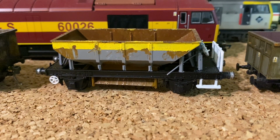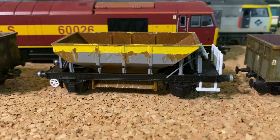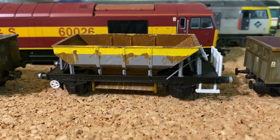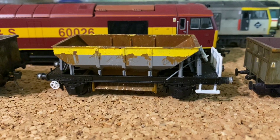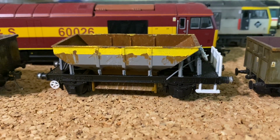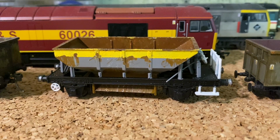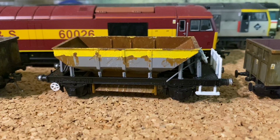Firstly, I'm going to start off with something that hasn't moved on whatsoever, and that is the Dogfish build. I think pretty much at the end of the update video last month, I said all that was needed was the decals for the wagon lettering and the tops cone and all that sort of stuff, and then it was going to be given some more weathering and it would be pretty close to being ready.